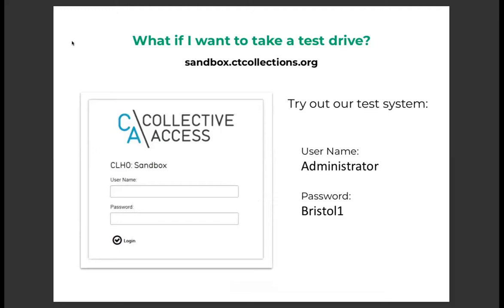So if you want to kick the tires, Diane can tell you how to do that. So we have a lovely little sandbox for everyone to go play in. It's hard to describe a whole system and figure out if it's something you might be interested in without really looking at it and seeing how it works, how intuitive it could be or may not be for you. So we do have our sandbox.